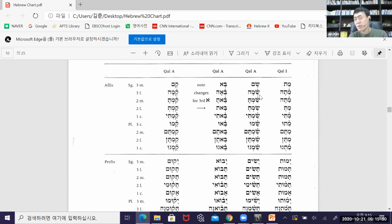But in the case of mut, it is following a sound. It is taking tsere under the first letter. That's why it is under the I category, because in the I category we have A and E sounds. So depending on what specific vowel points we have under the first root letter, it is simply a conventional way of calling them. So we just say this one follows the sound. That's why it is under the Qal A category for the hollow verbs. Is that clear?